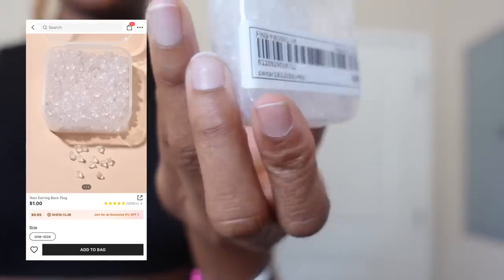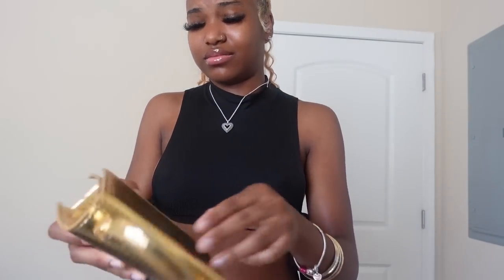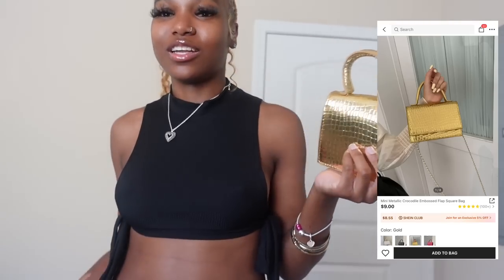The next item is the accessory item. I just got 100 pieces of the earring backs because I need the earring backs. And this is only 92 cents. Next was this gold bag I got. This was for Kendra's birthday dinner. Oh, this is so cute. This is a cute little bag. It got the chain on the inside. I'm probably gonna be using it. Eek! Oh, that shit fucking stank. But yeah, this was $8.20. 10 out of 10, love the color.